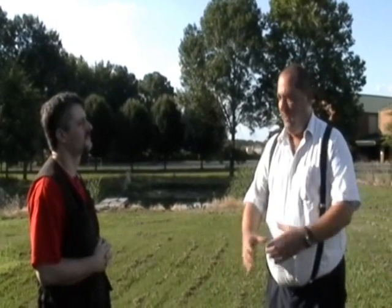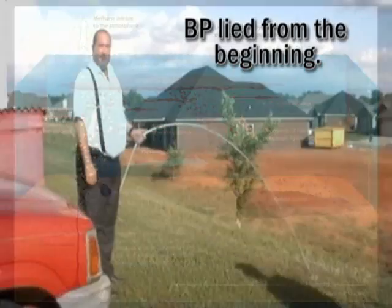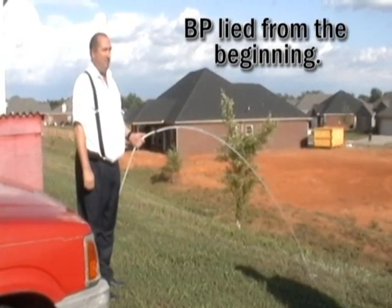If it was in fresh water at that ratio, it'd be legal to sell it to you as good drinking water. The Gulf of Mexico has natural seeps that are larger than that every day for the last thousands of years. What I'm showing you is how small their numbers are in the Gulf of Mexico.